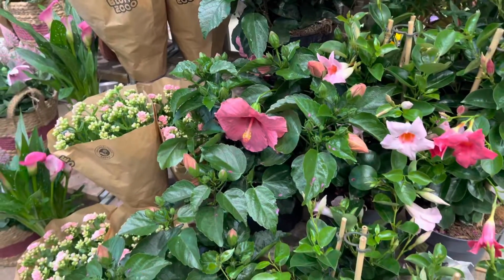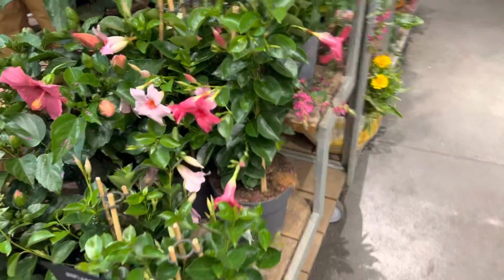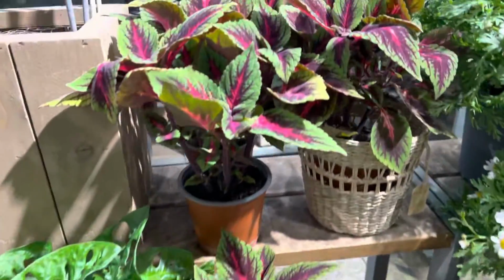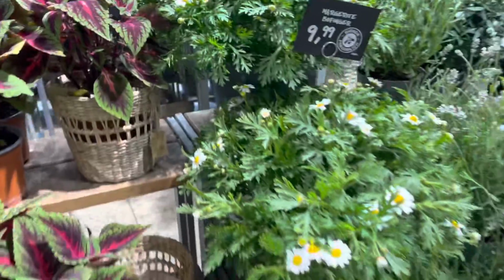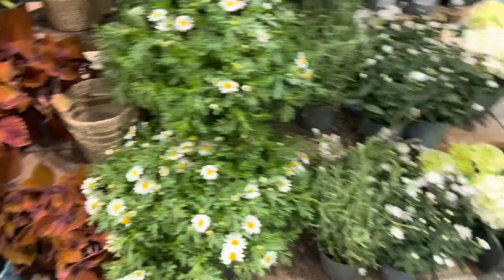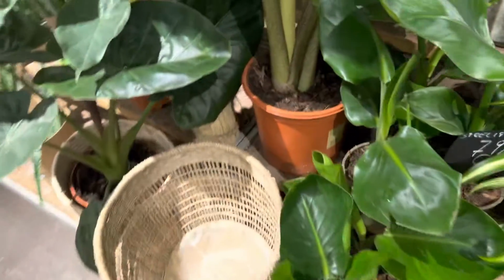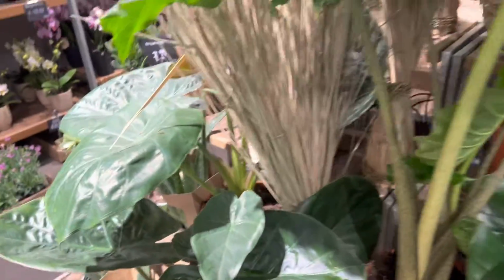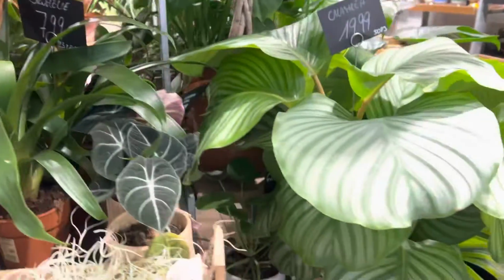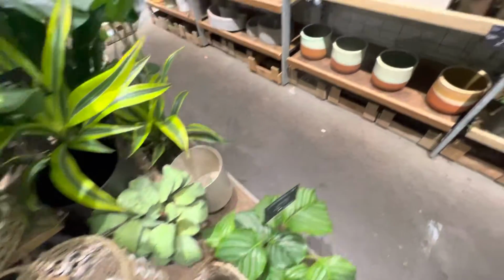So you can see this looks like hibiscus over here. They have different varieties of flowers, and you can see the prices in euros. That one was about 18 euros. 9.99 euros for that other one. So you can see the selection that they have here and the colors. Most of them are tropical flowers, indoor plants that you could use for decoration or as a gift, or as a bouquet of flowers for anniversaries, birthdays, and other occasions. So definitely a great selection of flowers here.